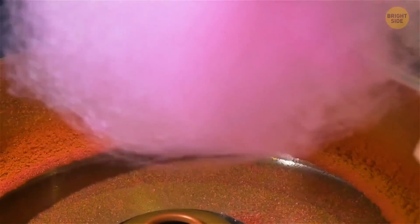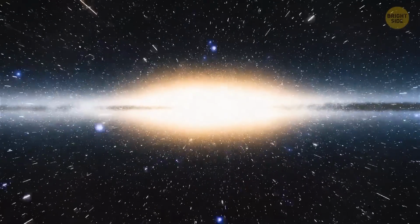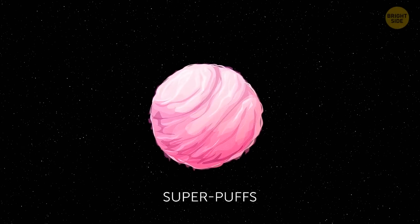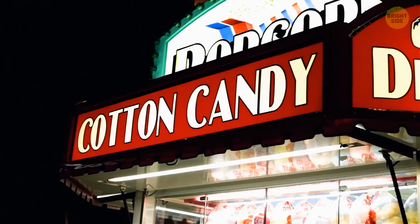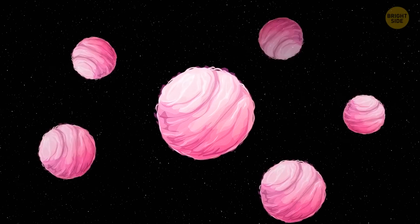How about cotton candy exoplanets? Those are particular planets outside of our solar system. Also called superpuffs, they have the lowest density ever discovered. This gives them an airy, fluffy appearance. But despite looking like the most popular amusement park treat, such planets are enormous.